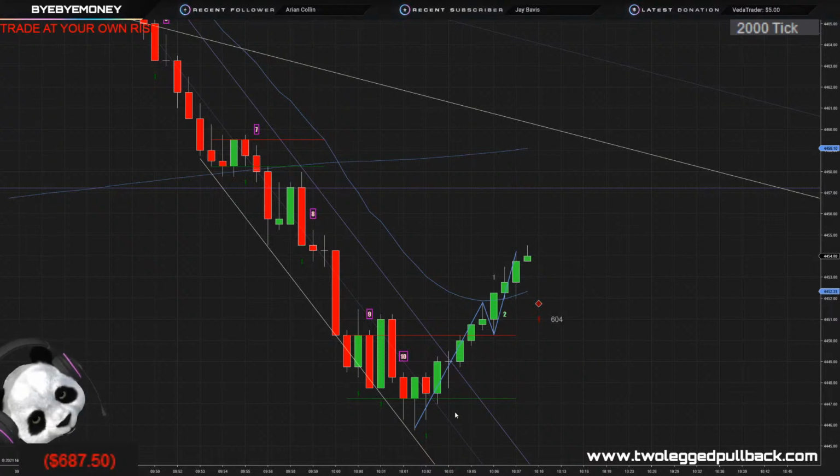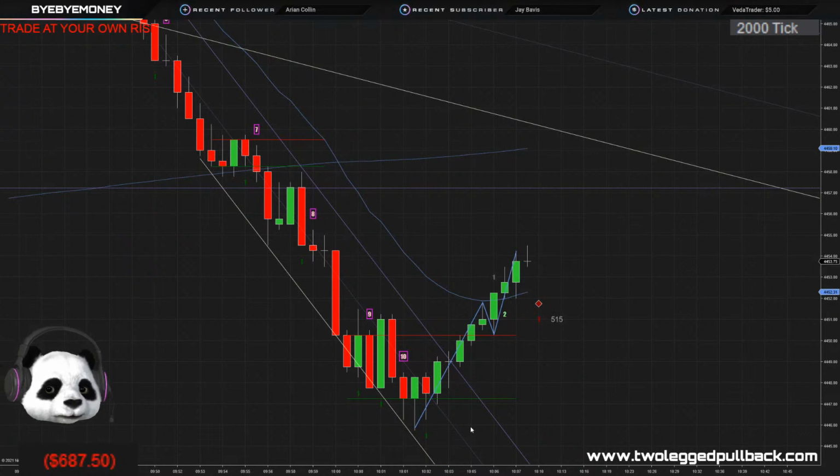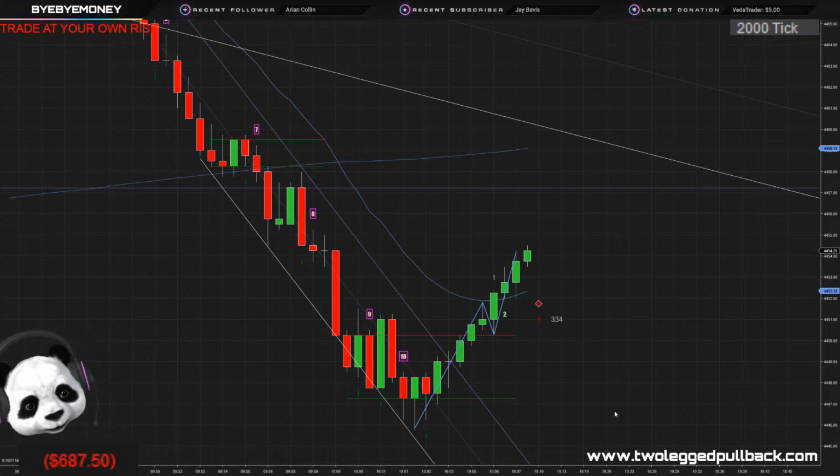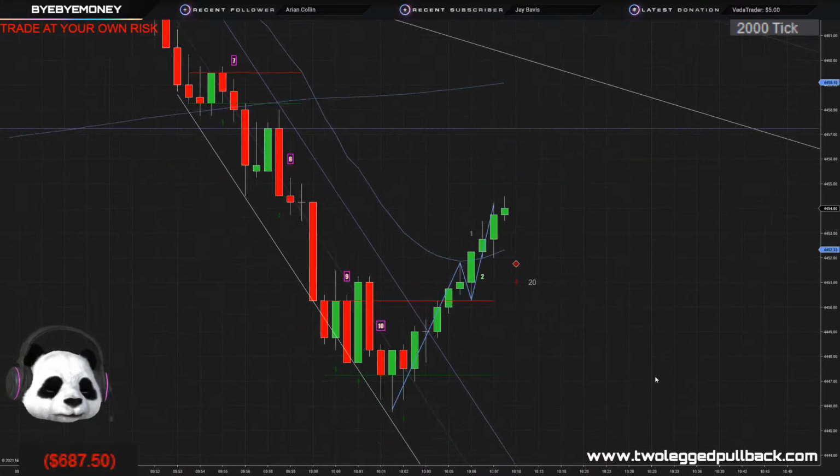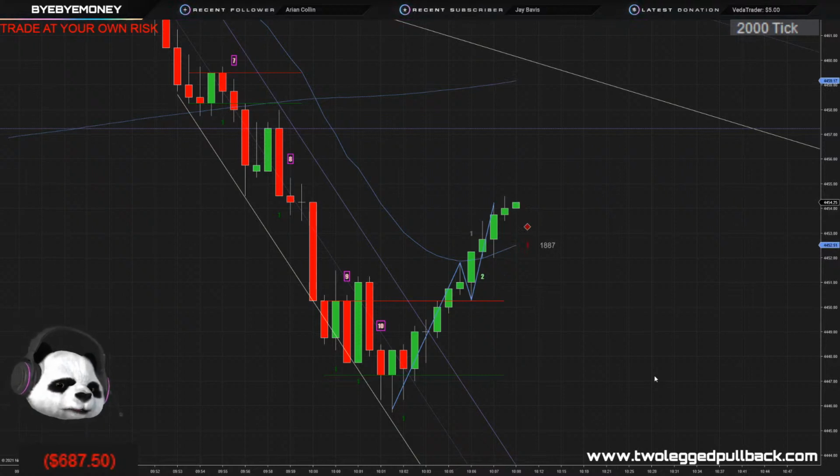The immediate move up. We're above the 20 EMA. Another terrible signal bar. Very small signal bar actually though. Small signal bar, but not a good one. 1, 2, 3, 4, 5, 6, 7, 8, 9 bull bars, non-bear bars in a row. It's just going up.